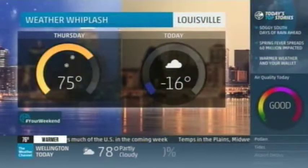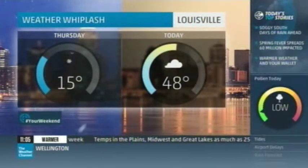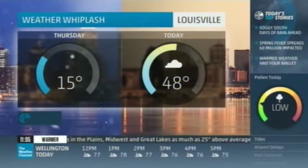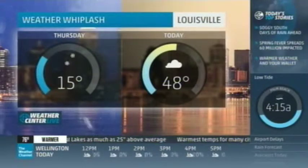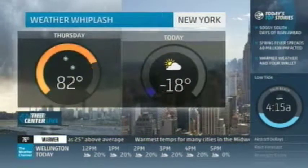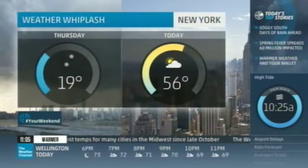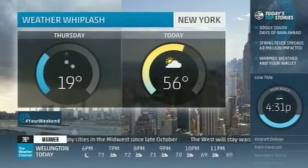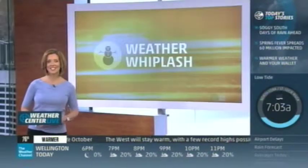Elsewhere across the country, last week in Louisville, we had all kinds of problems with the snow and temperatures in the teens, but today up into the 40s with just a few clouds around, melting that snow and hopefully improving conditions across the state. New York, we saw the snow coming down on Thursday. It led to all kinds of problems. And then we find today a high of 56 with a little bit of sunshine. Bonnie? Oh, New Yorkers love to hear that.